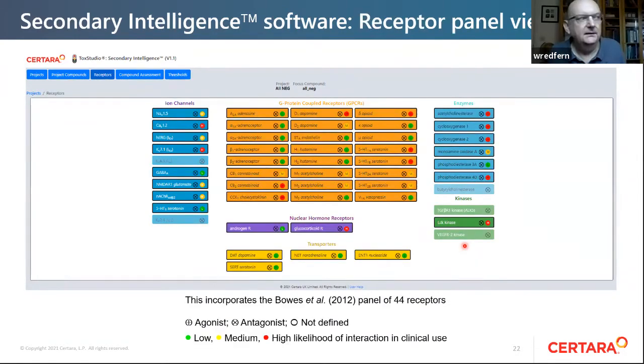If you go then to the receptor panel view, this view here, which is laid out a bit like periodic table style, incorporates the Bose panel of 44 receptors, and then the symbols indicate whether it's got an agonist or antagonist interaction, or positive or negative, or not defined. Not defined would be if you haven't done a functional assay, so you don't know what the interaction is. And then the color codes are low, medium, and high likelihood of interaction in clinical use. So I'm going to blow this up in the next slide so you can see it more clearly.